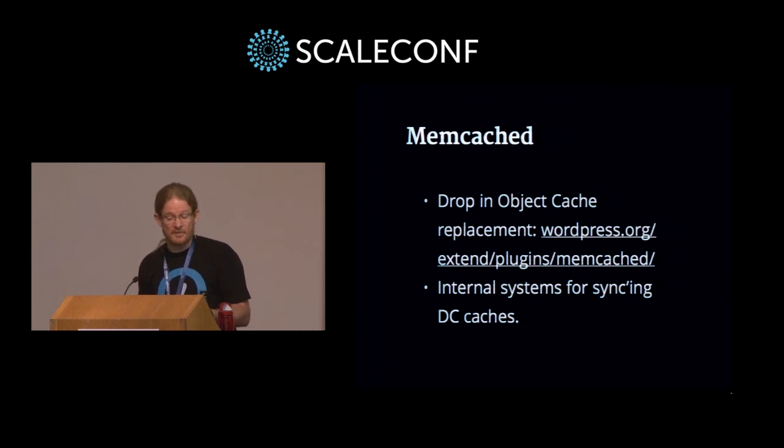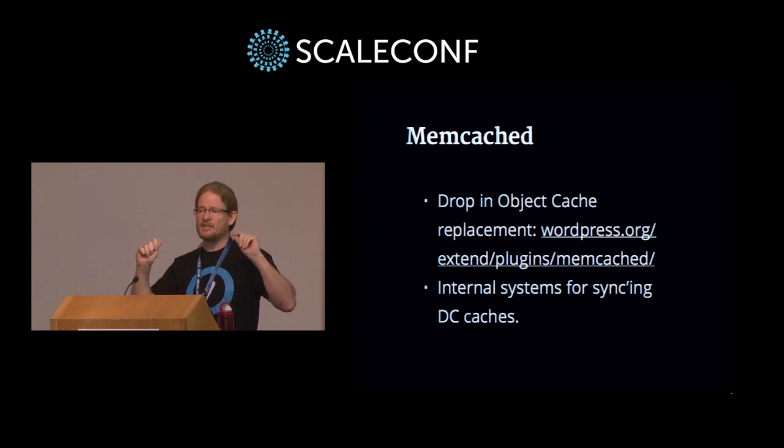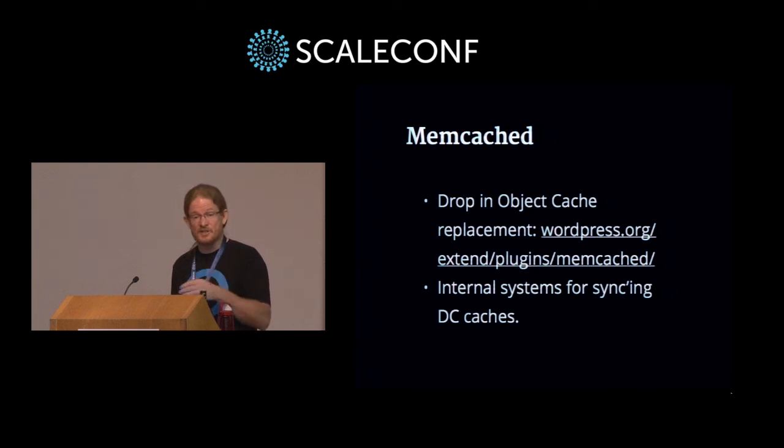This is a drop-in plugin that we've developed that you can also grab on WordPress.org, and it gives you the ability to use memcache in the way that I mentioned. We also use an internal system for synchronizing the inter-DC caches. Sometimes you've got values sitting in memcache that you actually have to have synchronized. Sometimes it's not an important cache value, and it's something that can be fetched from the DB, so it doesn't need to be sent to certain data centers, but there are things that you need to, like invalidating cache, for example.